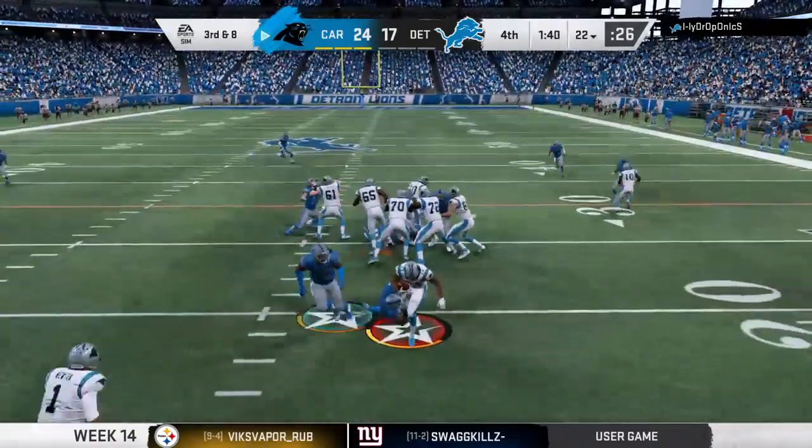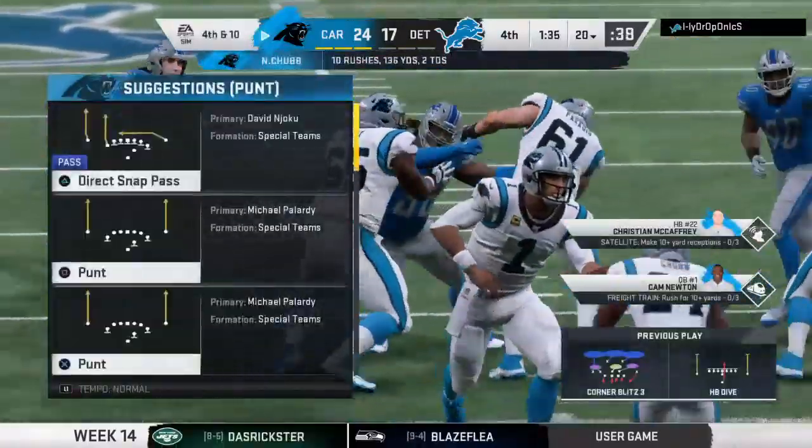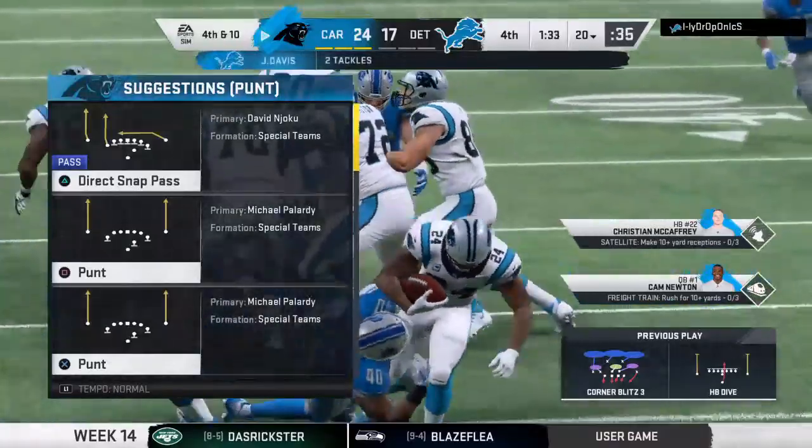A run for Nick Chubb. And he got blown up on that play. Back at the 20. Tough sledding. They lose a yard there on third.